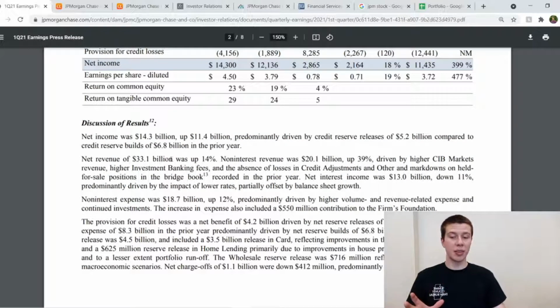And then they discuss some of the nuance behind those results. So they say net income, like we said, was $14.3 billion, which was up $11.4 billion from last year. And that was predominantly driven by credit reserve releases of $5.2 billion this year, compared to credit reserve builds of $6.8 billion in the prior year.